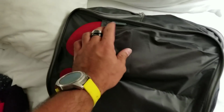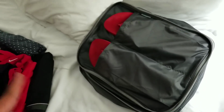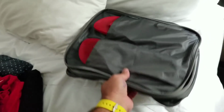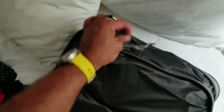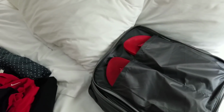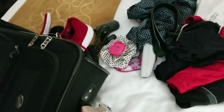And again, it's by Travelon. You know, if you go to Marshalls or TJ Maxx, you're going to see a whole bunch of their travel accessories, which I think are usually kind of not too hot. But this packing cube, I might buy another one because it works for me, and if it tears or breaks, I'll want a backup. And so I'll see if I see one when I go to Marshalls again. I am broke, but once in a while I think it's worth the splurge. So that's what's in my bag, that big giant pile of clothes there.